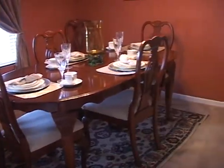I would love to show you my very favorite part of this home. This is the formal dining area. This room is exquisite. Exquisite lighting, very nicely decorated, nice size, and it is off the entryway of the home. It's a very nice showroom.